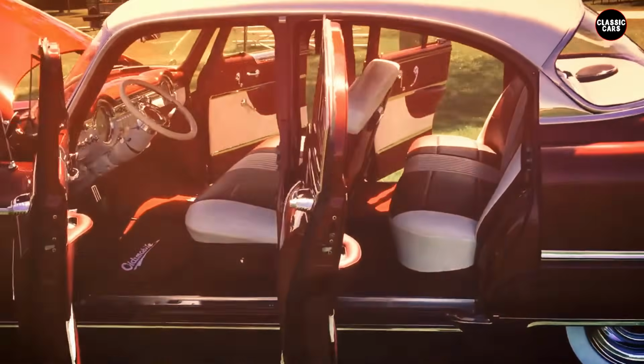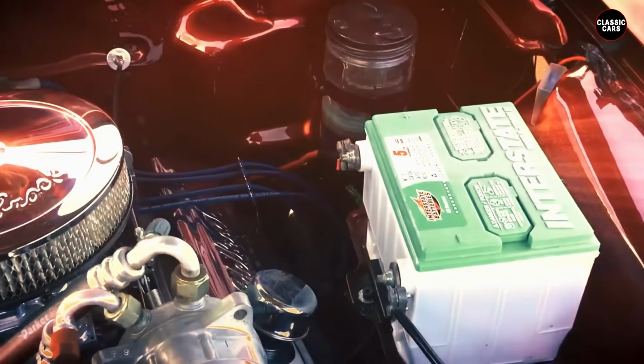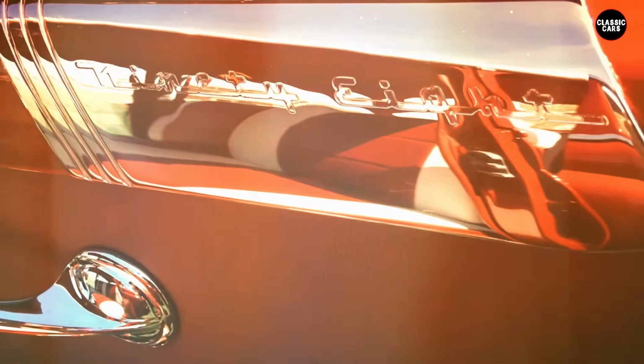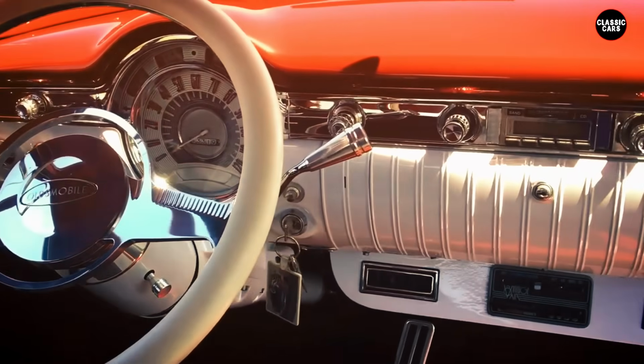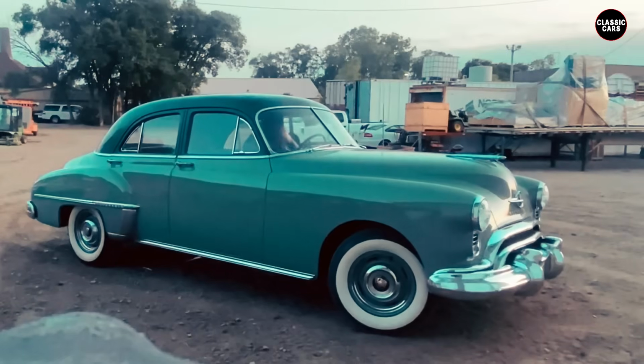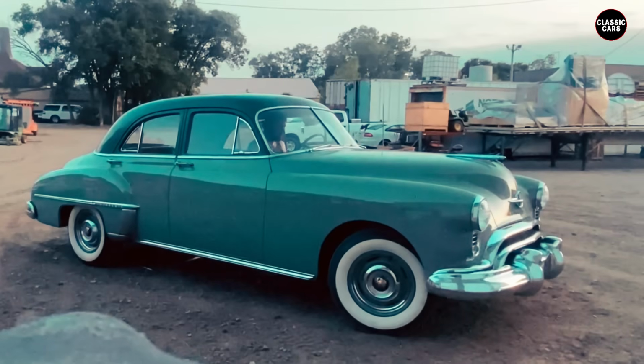crash. Perhaps the most glaring flaw of the 98 was the lack of basic safety features. This was an era before seatbelts were standard in most vehicles, and the Oldsmobile 98 was no exception. In a crash, passengers were often left unrestrained, vulnerable to violent impacts. The car's wide bench seats, while offering ample room and comfort, lacked any lateral support, meaning that in a side collision, passengers would simply be tossed about with little to hold them in place.